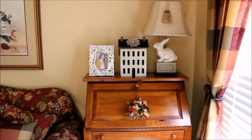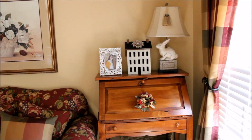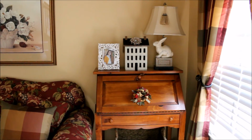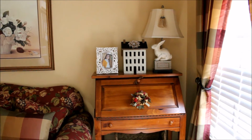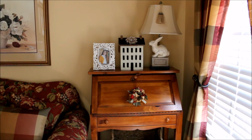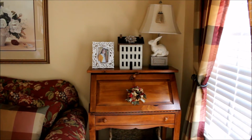This desk is a little secretary's desk that probably was my first grown-up piece of furniture that I ever purchased. It's from Broyhill. It's part of the Millwood Creek collection. I have a lot of pieces from that collection. I just loved it. I don't think that they make it anymore, but you can find it. I have found pieces on Craigslist if you would be interested.